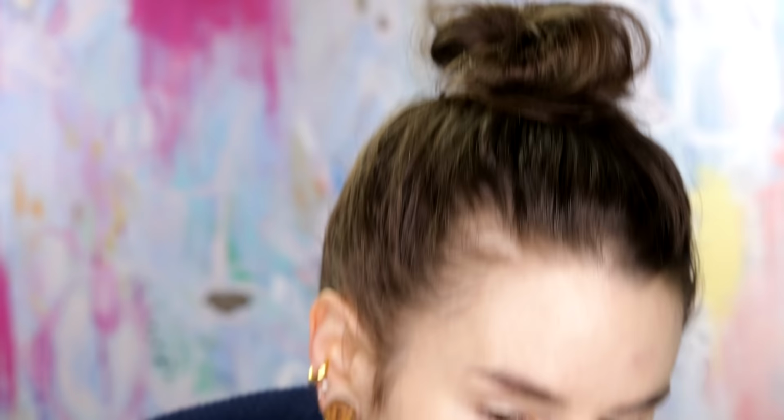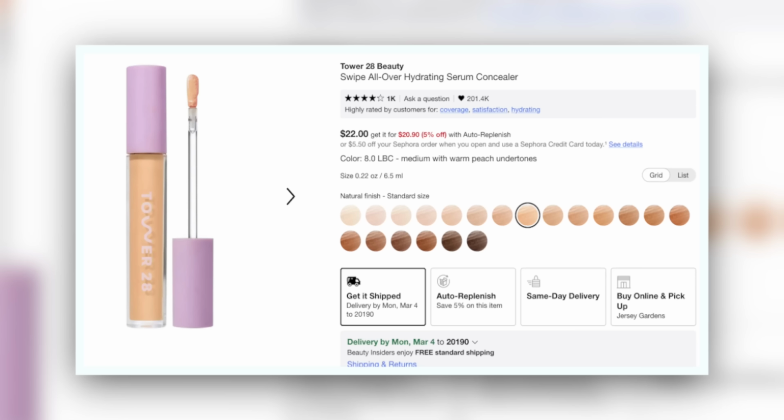All right, yeah, we have a zit. We have another zit and we have another zit. Let's see what we can use to cover those. Let's go Tower 28, see what we get out of it. So this is the Tower 28 Swipe Concealer in CC. What a good shade match. What a good shade match. Oh, I love this stuff. I love it, I love it, I love it.